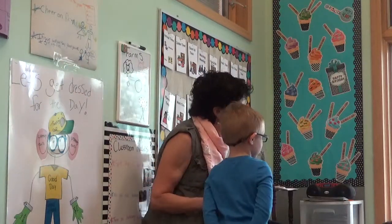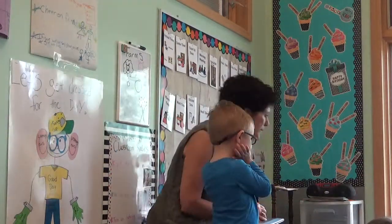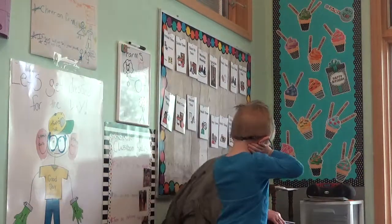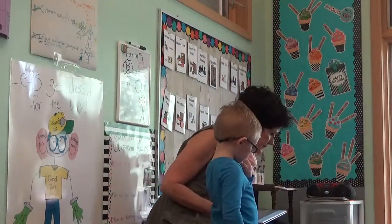Does anyone have any questions about farming? I do. Okay, what would you like to know about farming? I have a tractor. Okay, tractors. This one here is a John Deere. That's an 8760. That's the biggest one.